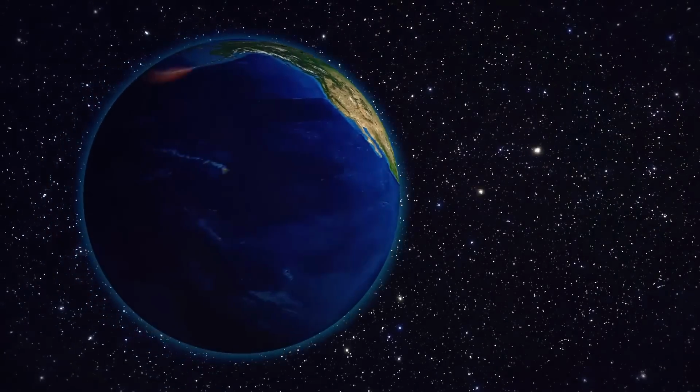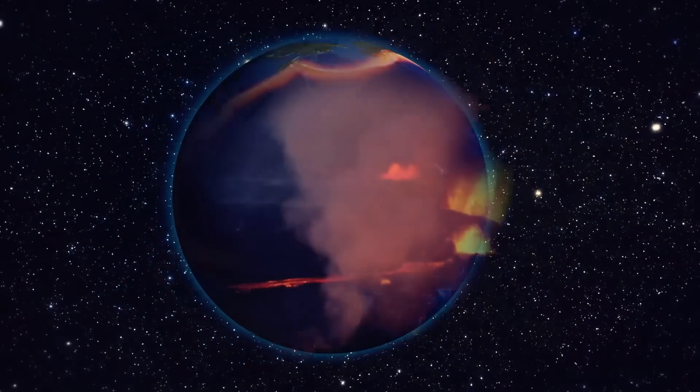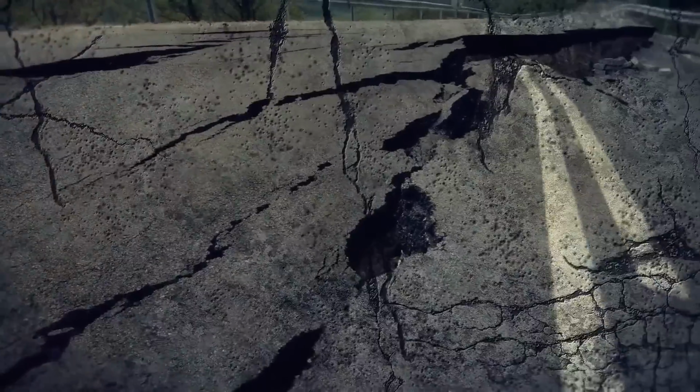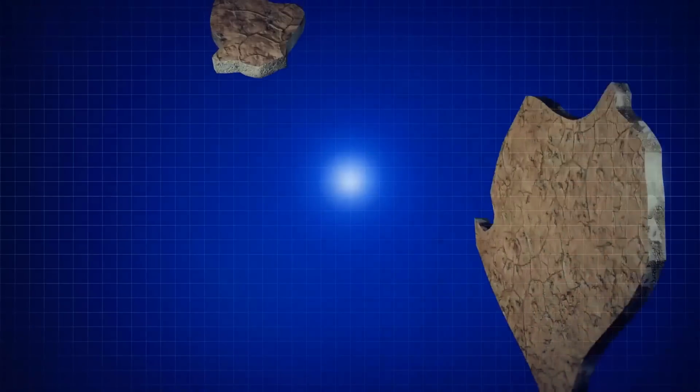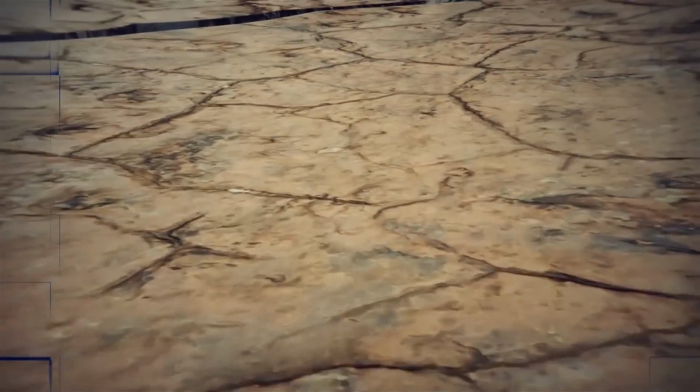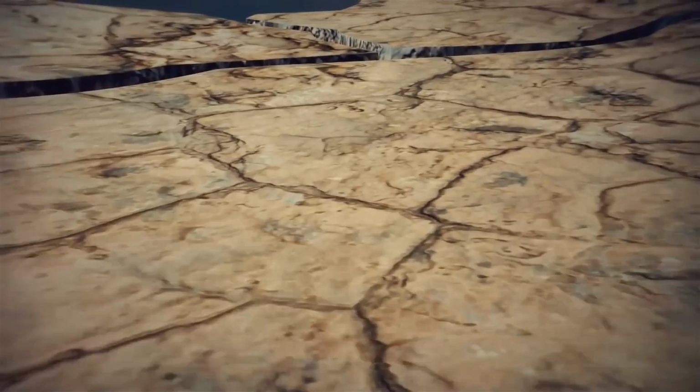It's home to the famous Ring of Fire, where 75% of Earth's volcanoes are located. 9 out of 10 all earthquakes take place here. The India-Australia-Capricorn tectonic plate beneath the Indian Ocean is also important for solving Earth's tectonic mysteries.